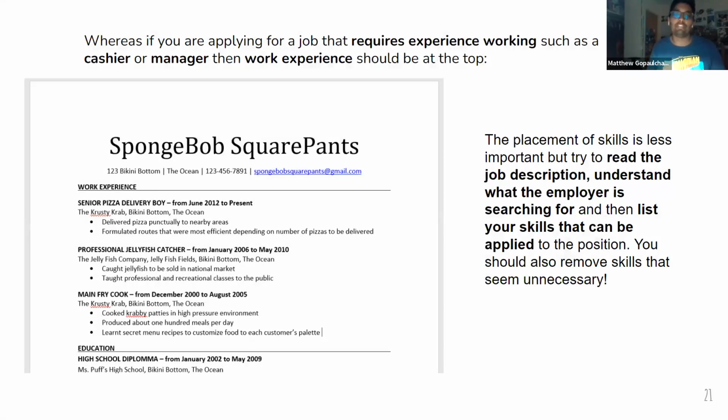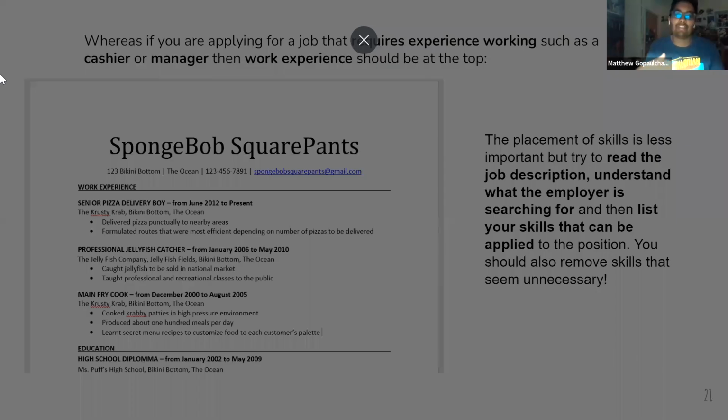On the other hand, if you want to apply for a job that requires work experience, such as a cashier or a manager, then work experience should now be at the very top. So in this case, placement of skills is less important, but always try to read the job description and understand what the employer is searching for. Then list all of your skills that can be applied to the position. You could also remove positions that are really old or that aren't as relevant to the current role. So that's how it works for that.